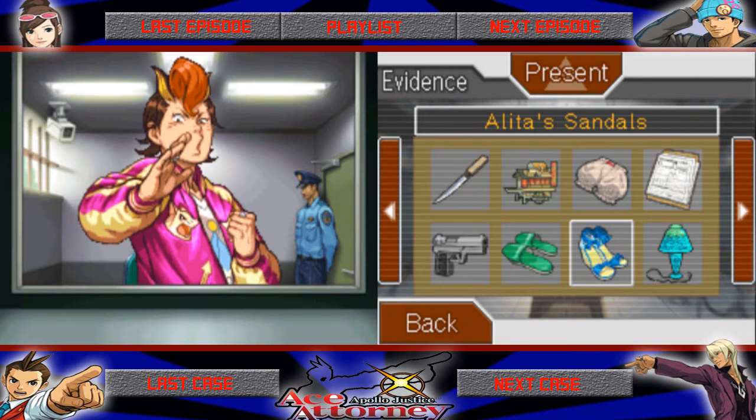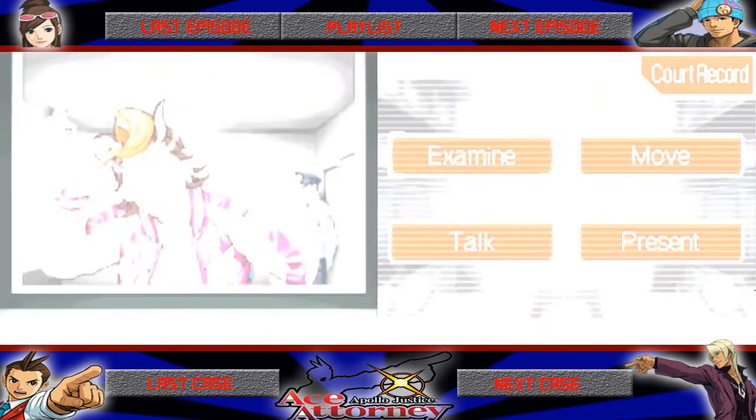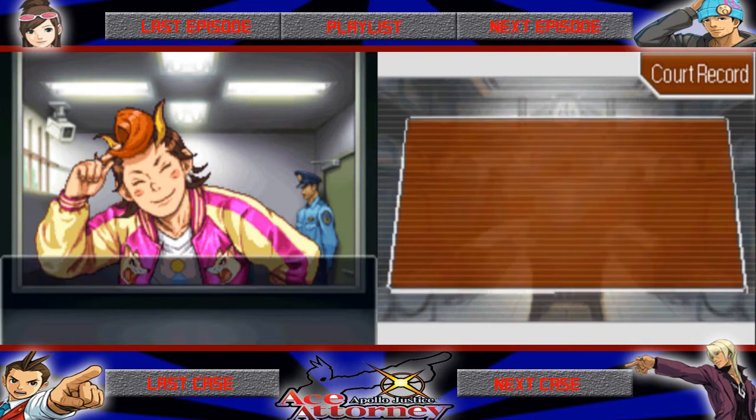Sandals added to court record. Now we know these are Alita's sandals. Now we are that much closer to finding out about all this, and now we want to figure out what's going on. Okay, I'm so stupid. I was not presenting the right stuff to him.